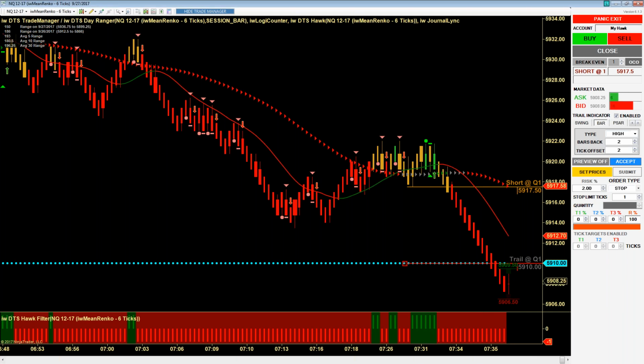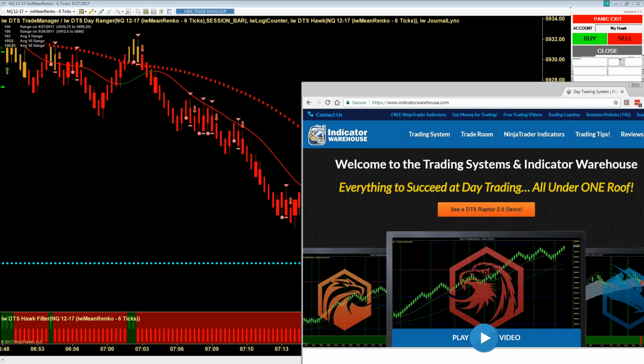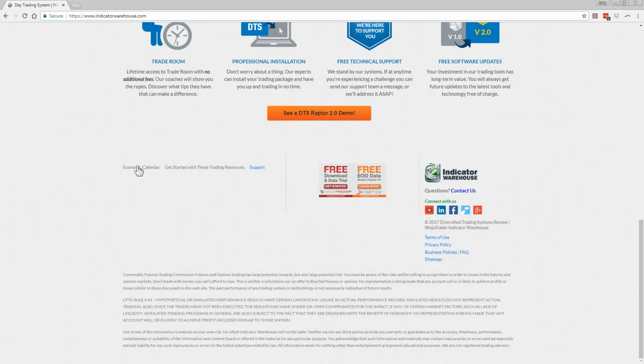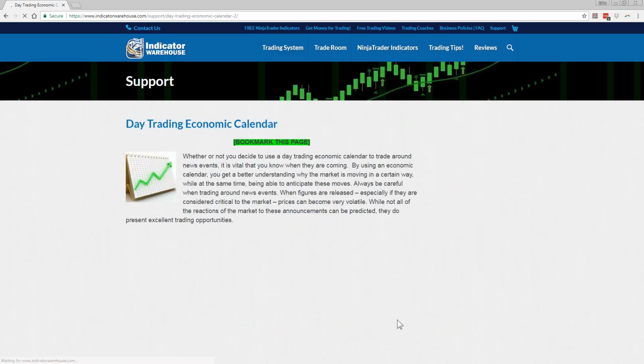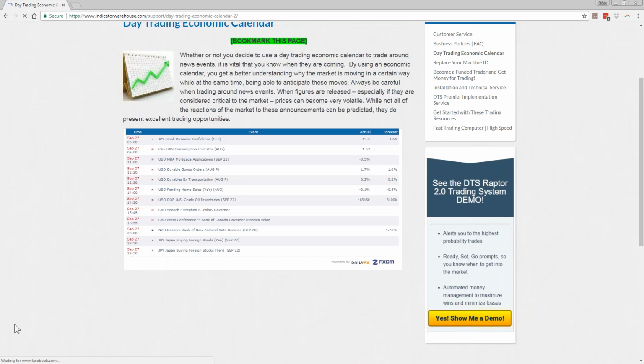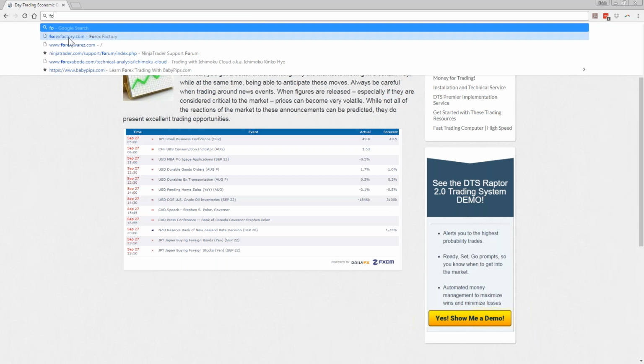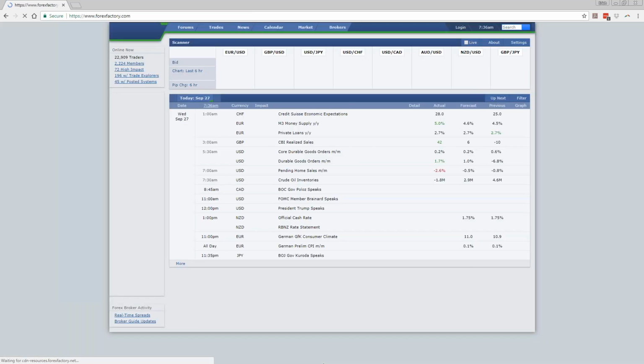Scott asks, I was looking at the Forex calendar to watch for crude news release. Where do you look? Well, there's a couple of places you can look. Indicator Warehouse itself has an economic calendar at the bottom of the page. It's not very well highlighted, but you'll get some news events here. Forex Factory is probably the best one. And that's the one I tend to go to.